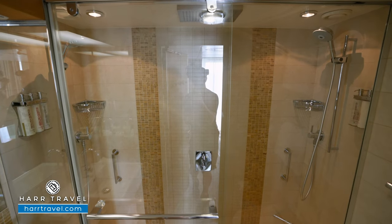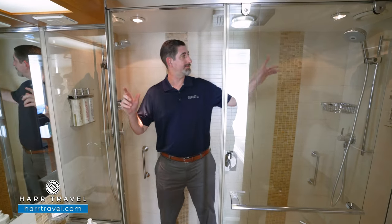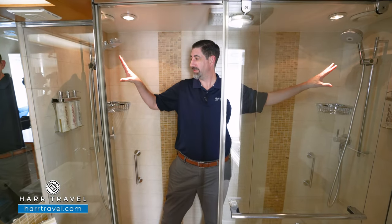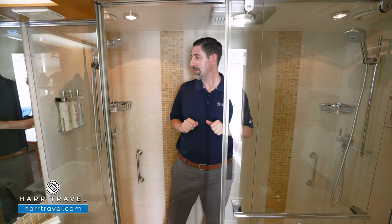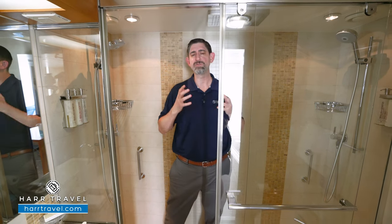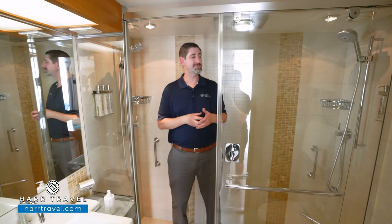I'm a really big guy, I'm 6'6". I fit just fine in here with plenty of clearance. You're gonna have two adjustable shower heads on either side. You're also gonna have a large rainfall shower head up above. You also are gonna find the Malin and Getz upgraded bath amenities, just one of those mini upgrades that you'll get with Star Class. In fact, our guests love it so much, many of them tell me they purchase that when they get home.